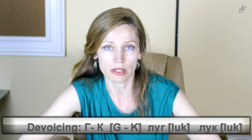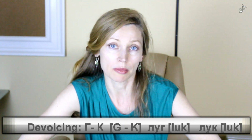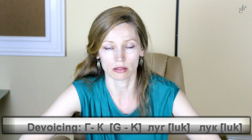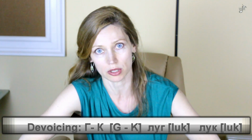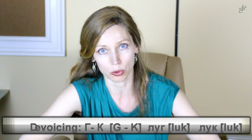To illustrate, there are 2 words written below. The first one is lug, written with letter g at the end, and it is translated as a meadow. And the second word is luk, translated as onion. And the last letter in this word is k. G is voiced, k is voiceless. But we pronounce them exactly the same at the end of the word. Both words sound identical as look. And this is the concept of devoicing of the final consonants in Russian.